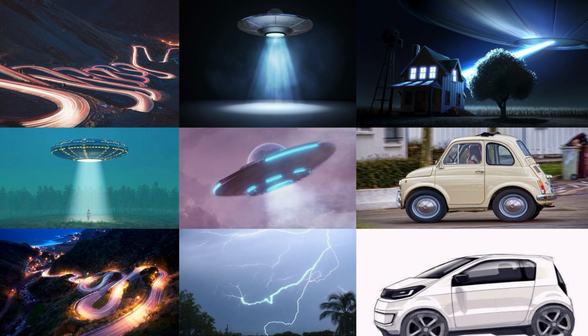I used some reference images for the UFO, the road, the car, lightning bolt, and it made my modeling process a lot easier than if I was making it fully from my imagination or memory. So I highly recommend you to use as many references as you need to get a nice result.